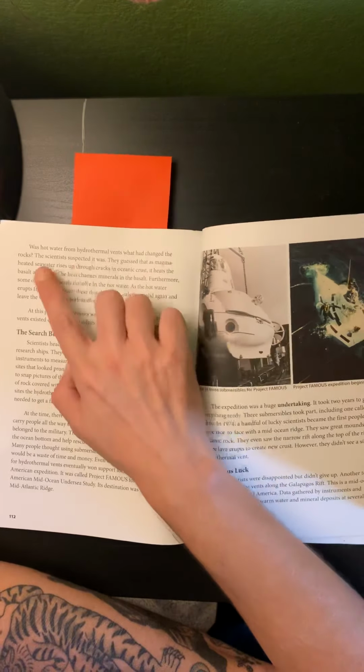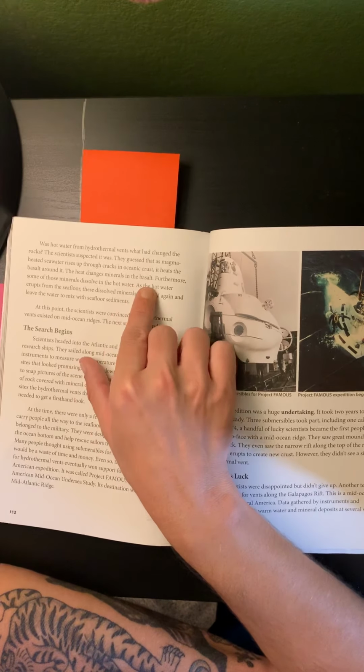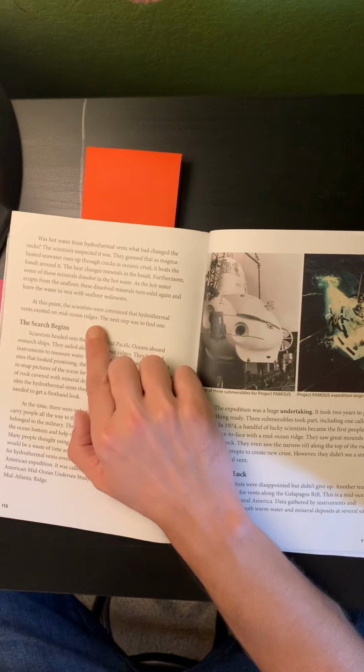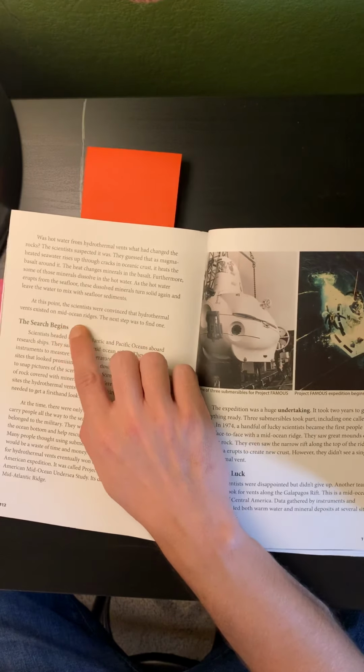The scientists suspected that it was. They guessed that as magma-heated seawater rises up through cracks in oceanic crust, it heats the basalt around it. The heat changes minerals in the basalt. Furthermore, some of those minerals dissolve in the hot water. As the hot water erupts from the seafloor, these dissolved minerals turn solid again and leave the water to mix with seafloor sediments. At this point, the scientists were convinced that hydrothermal vents existed on mid-ocean ridges. The next step was to find one.